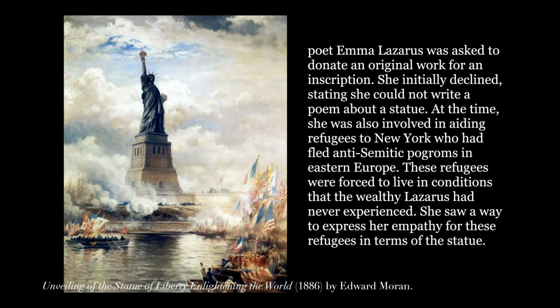It was Emma Lazarus, a poet of Jewish descent, who was asked to create a poetic inscription for the statue, and she initially declined. She thought she couldn't be passionate about writing a poem for a statue. But as it happened, there was an anti-Semitic pogrom going on in Eastern Europe. A pogrom is when people are forced to flee or leave the country. You're no longer welcome here because you're a Jew, and they were pushing you out.